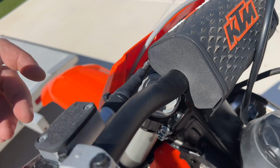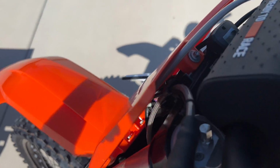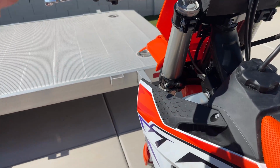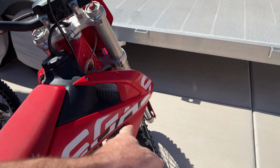The front shock, you do have an air fork as well. So you've got the valve right there, and then you've got the compression up top instead of rebound. So I believe the rebound might be on the fork bottom, just like these have the compression down there.